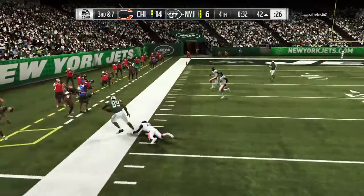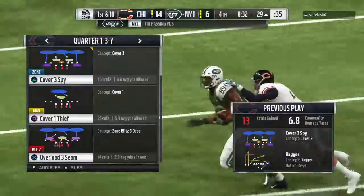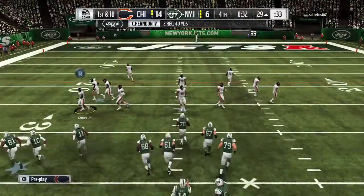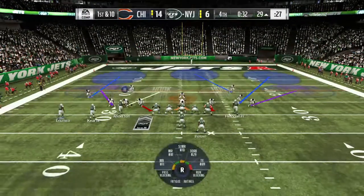And it's caught by Herndon. The jet passing game in rhythm. They've got another first. That's what they need right now. Get the 1st down, get out of bounds, stop the clock. Just playing smart football, understanding the situation, making the plays necessary, and making sure that clock stops at every opportunity.